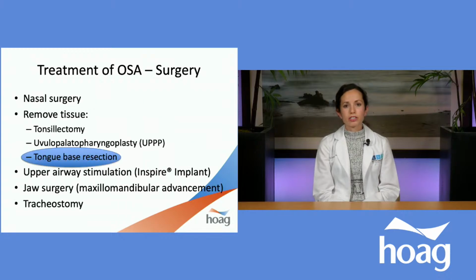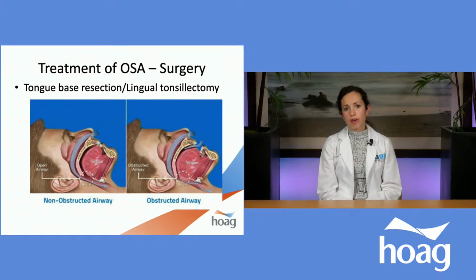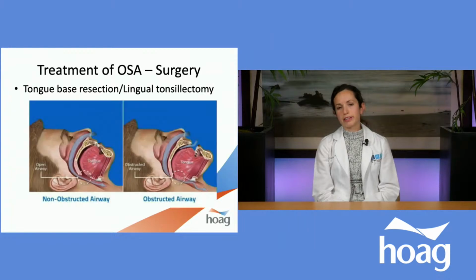Okay, so tongue-based resection. If we look at the picture here, the back of the tongue is often a culprit for falling back. So in the right patient, sometimes we can remove either the lingual tonsil tissue on the back of the tongue or some of the actual tongue muscle itself to address this obstruction. The success of that one really depends on the patient, and it's really hard to compare it with numbers here.